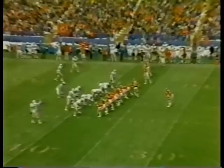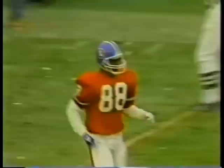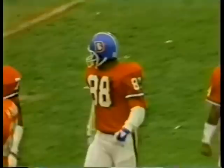Broncos start from their 38, trailing by 3. That's Steve Watson in motion. Down the middle to Clarence Kay in heavy traffic. Elway finding a small crack to drive that ball through 3 Miami defenders. Bob Brudzinski finally made the tackle. It's a first down at the 46.